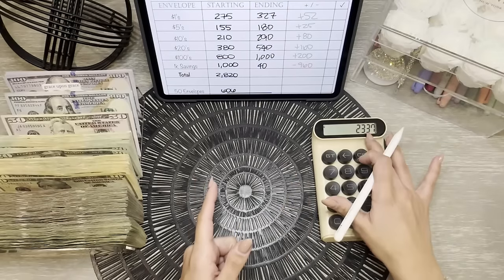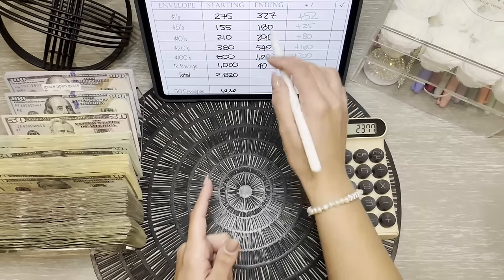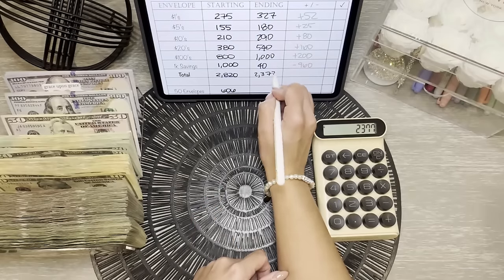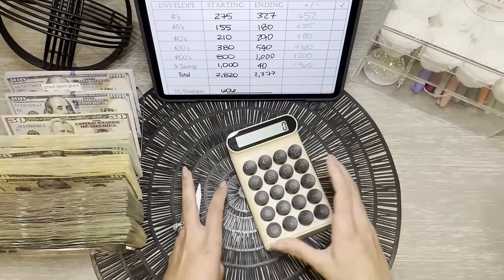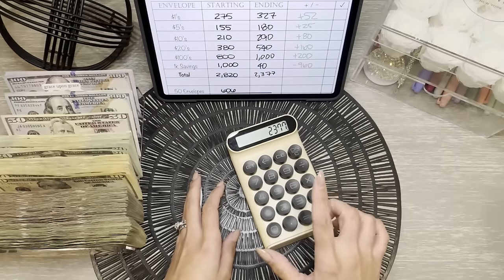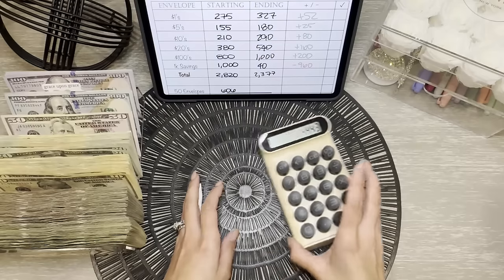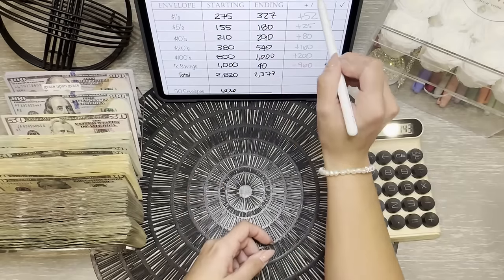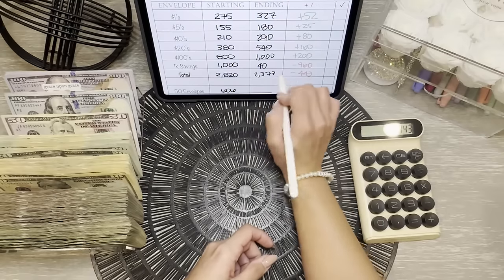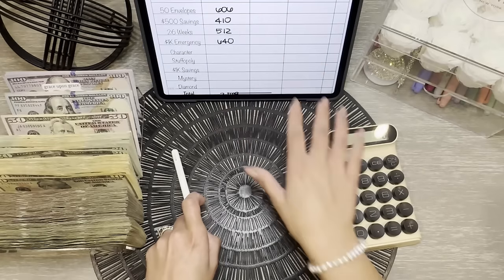So $2,337 is what we had, and then we have to add that 40. So really, this is all totaling to $2,377. Let me just add that up real quick again, just in case. Yep, $2,377 minus the $2,820. That's a negative change. And the reason why there's this big negative, it's explainable, is because of that 1K savings challenge. All right. Let's keep it moving.